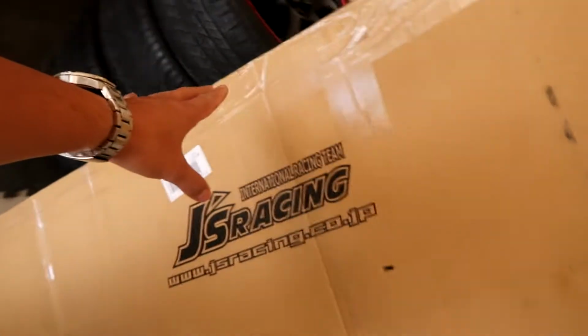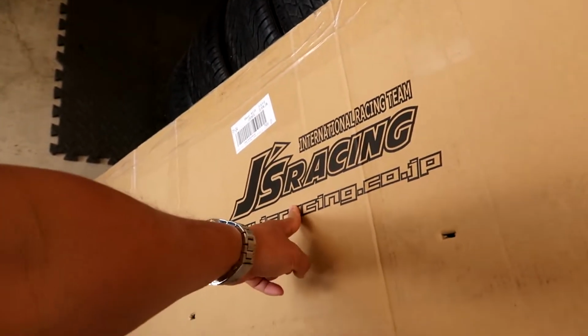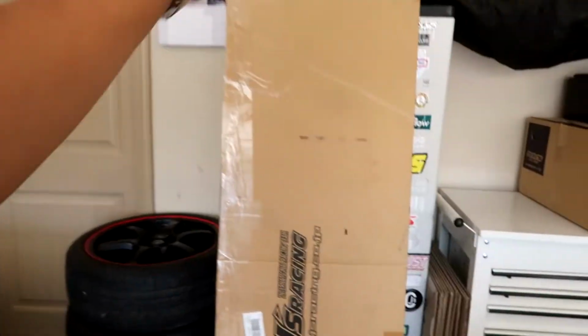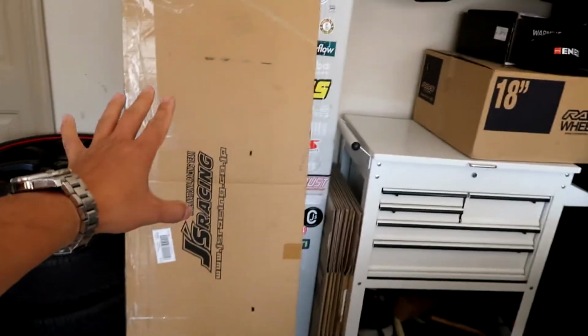I'm taking my DC5 RSX to Garage Kozoku as well as Longs Automotive. I also recently got a new package in just last night. Super exciting. Do you guys know the brand Jace Racing? If you know JDM stuff, you probably know Jace Racing. It's a huge box, so I'll be doing a separate unboxing video to show you guys what's inside.